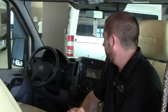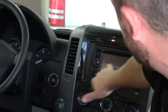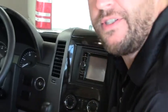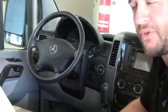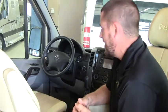As we look up into the front here, we've got our standard Mercedes-Benz cockpit. Lots of nice features. You've got navigation, Bluetooth. It is a Clarion radio set up for Sirius XM satellite, already hooked up. 5-speed transmission. It's a soft transmission. You put it in drive. You can actually change the gears if you'd like, or let the computer do it for you.